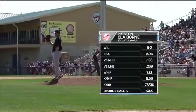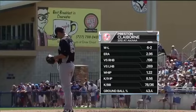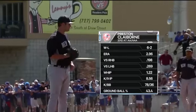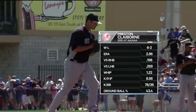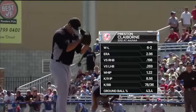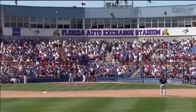Welcome back to Dunedin, Florida, where Preston Claiborne takes over from a very impressive David Phelps. Yeah, very impressive outing by Phelps. 5 innings, no runs, no earned runs. Preston Claiborne, AA and AAA last year. There are his numbers. He'll probably start the season in the minor leagues for the Yankees. He's a typical Yankee type of pitcher. Big, broad-shouldered, tall, and a good-looking arm.